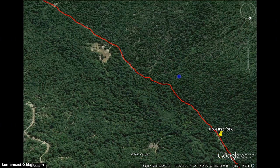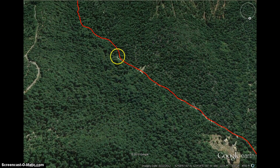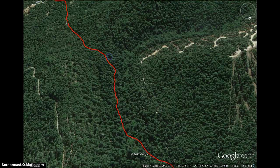You'll head up here until you reach this area. There'll be a gate. You'll go around. It'll be dirt from here on East Fork. You continue up this road, and around here you're going to cross a creek, and it turns into a nice little single track section up the draw, and you'll run into another gate somewhere around in this location.